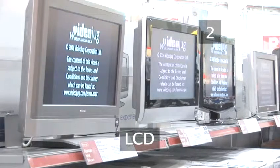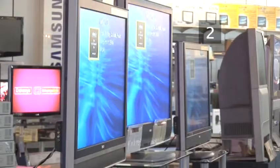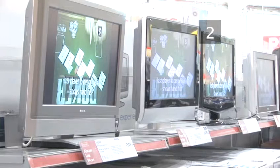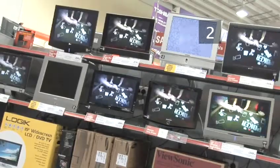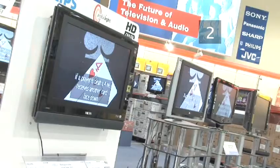LCD. LCD stands for liquid crystal display. Images on the screen are made by light being shone through a matrix of tiny liquid crystals. One advantage of LCD TVs is the fact that even though they do come in large sizes, they are also available in smaller sizes. LCD technology uses much less electricity than similar-sized plasma TVs. Again, LCDs perform best with a digital signal.